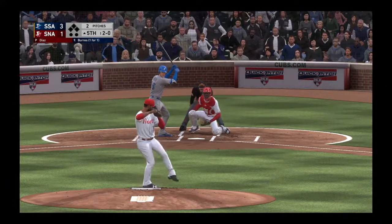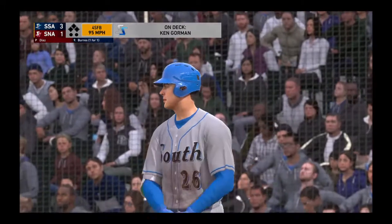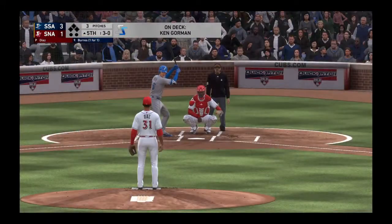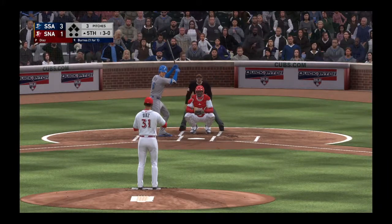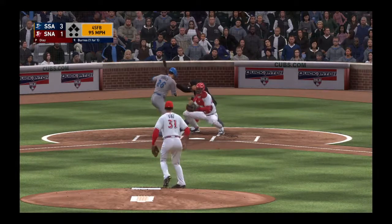From the windup, the 2-0 pitch. Too tight with that one. 3-0. Ball 3 to a leadoff hitter that can run. Not the greatest way to start this right here. I think right now you really have to start pouring some pitches into that strike zone. 3-1.